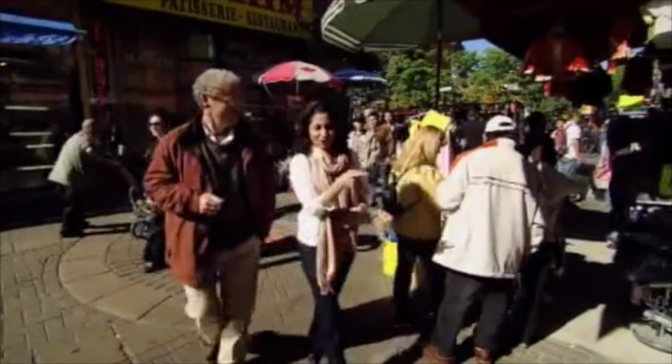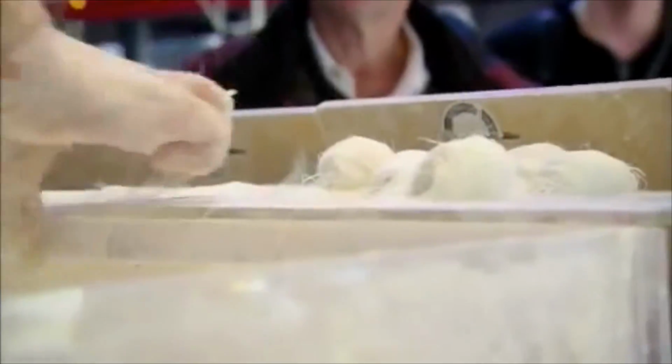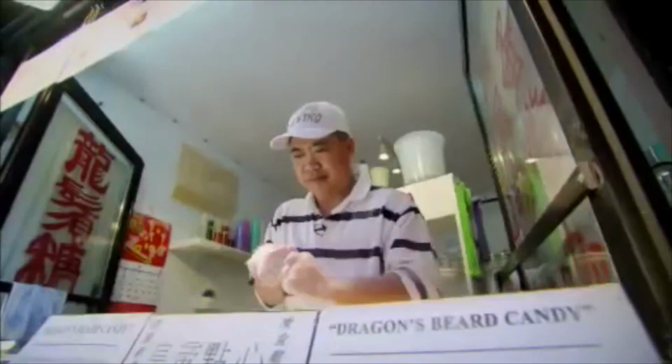Now this looks different. Dragon's beard candy. This is unique, and Johnny Chin makes it. He's been making it here for about 18 years. It's very unusual. In the old days, it was only served to the Emperor of China and the royal family.